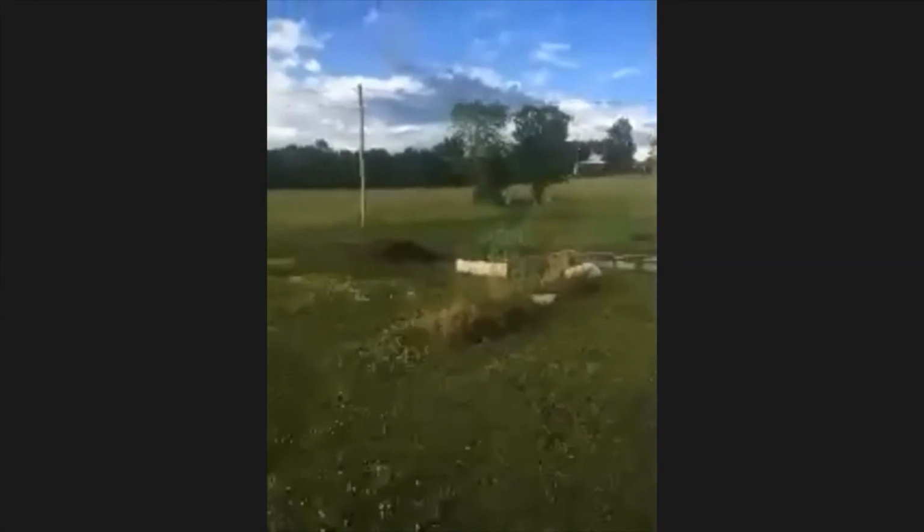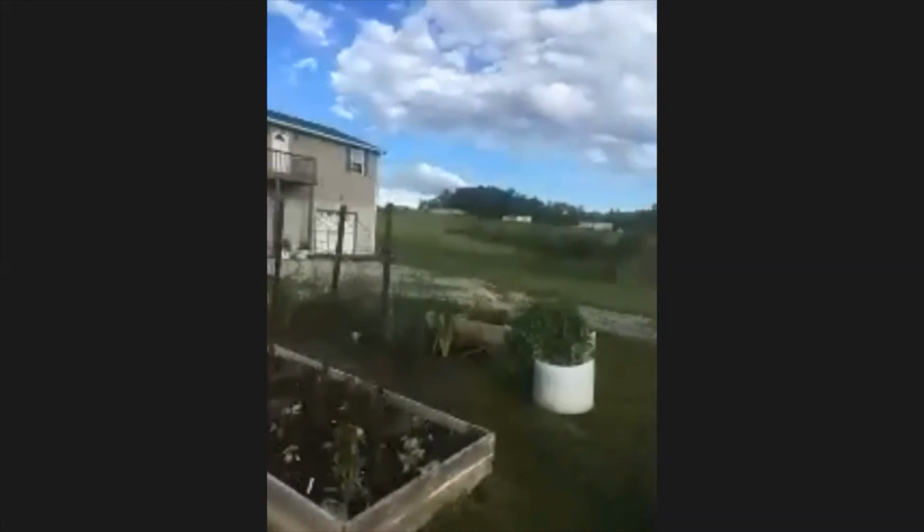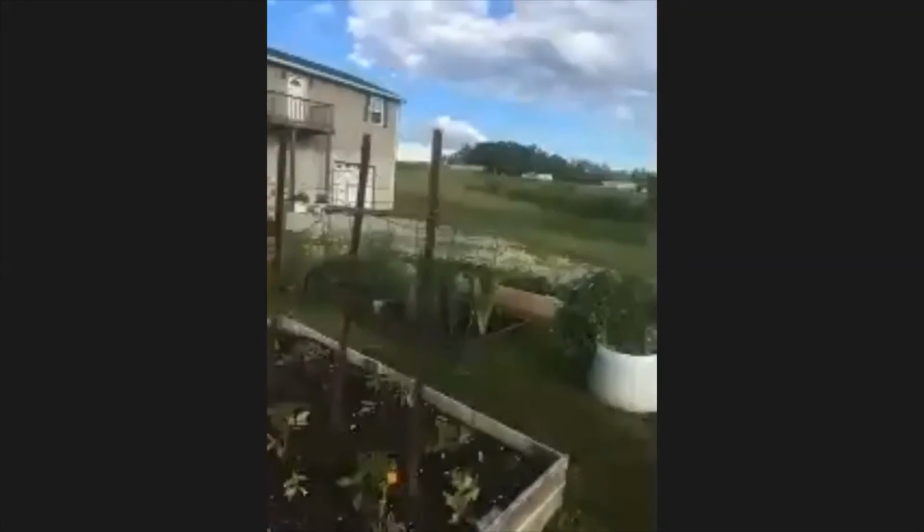So that's about it. Like Lori said, it's kind of a work in progress. So I keep adding beds and still don't have enough room. So eventually.